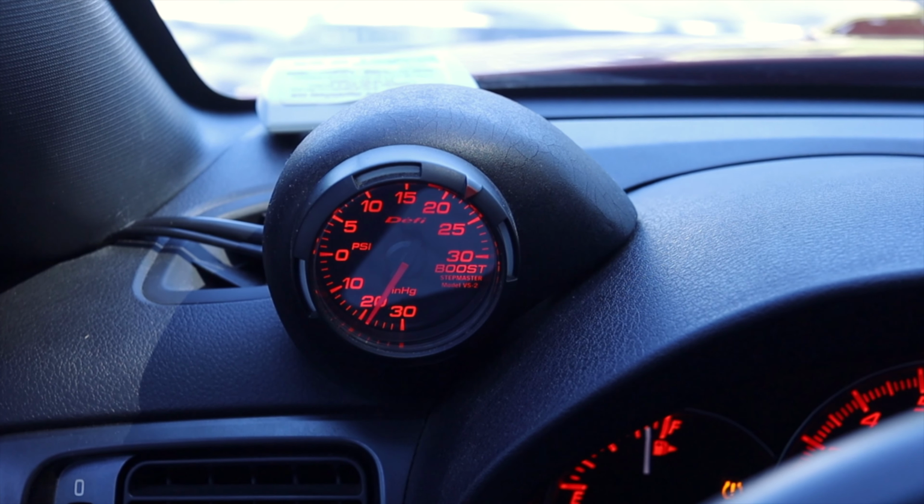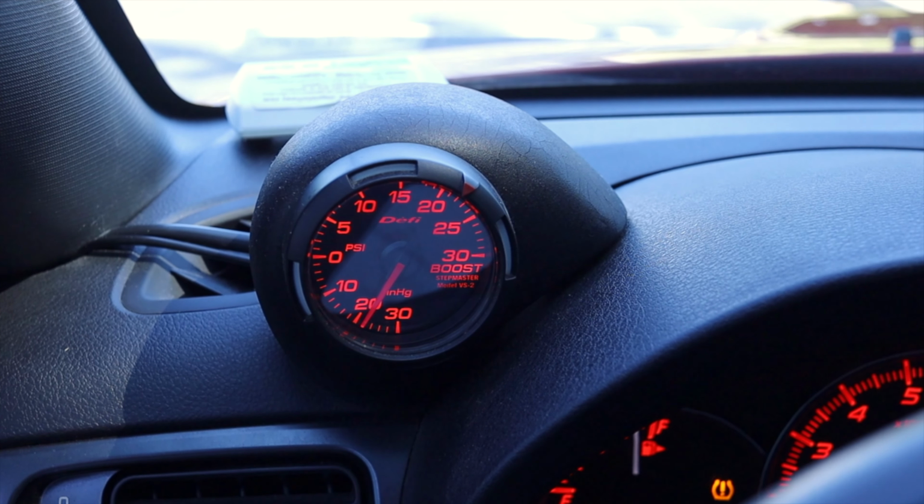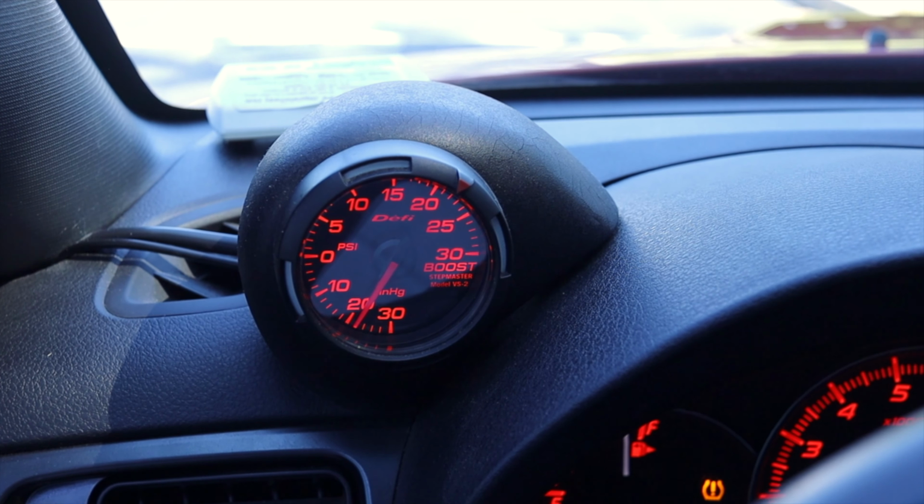Now, I do have some added gauges. These are aftermarket, but if you're curious about what they are, I have boost off to the left, oil pressure to the left of the steering column, and air-fuel ratio to the right of the steering column. Again, these are not factory components for the STI.